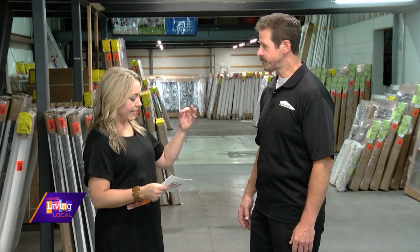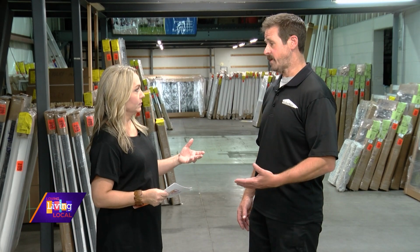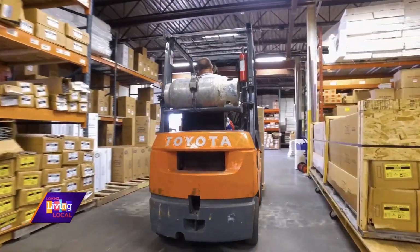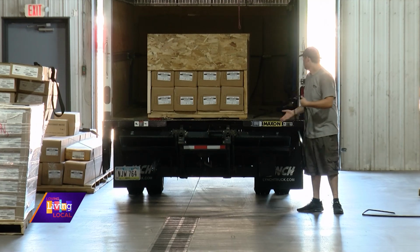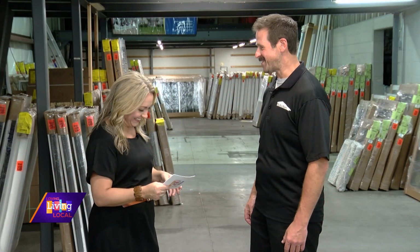Okay, so what's the next step after a contractor has a quote? So when they get the quote, they tag the material. We get any material that we may not have on hand ordered out, but we make sure that it's all here ahead of time, and we can do that right from our computer. And then we ask them, where do you need it delivered to? Sounds so easy. It is very easy.